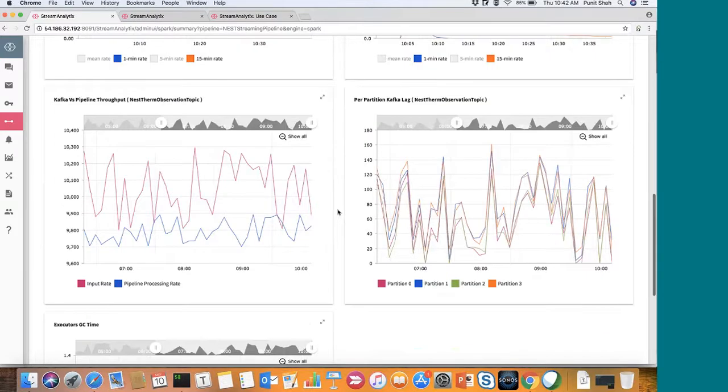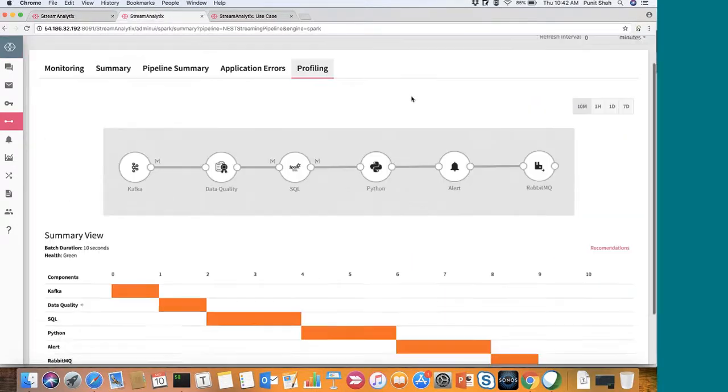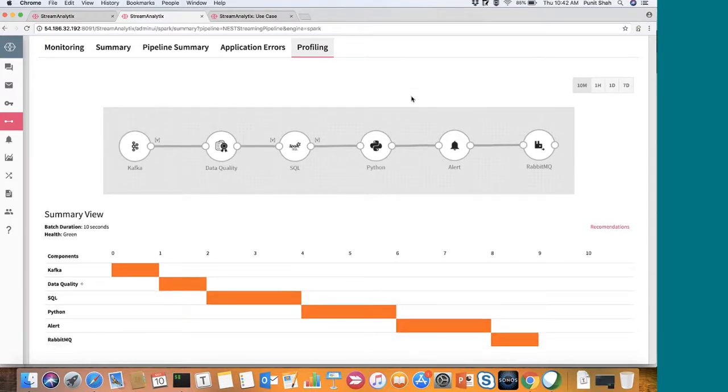Now, if I keep scrolling down, we see different kinds of views here. I'll just keep scrolling pretty quick. We also have a profiling view. This is something that the developers would be interested in, especially now that the pipeline is in production. You have tested it out on your staging environment. You did a benchmark. All looked good. You deployed in production. But now suddenly, after 3 days of running in production, the pipeline's becoming slow. There are backlogs accumulating.